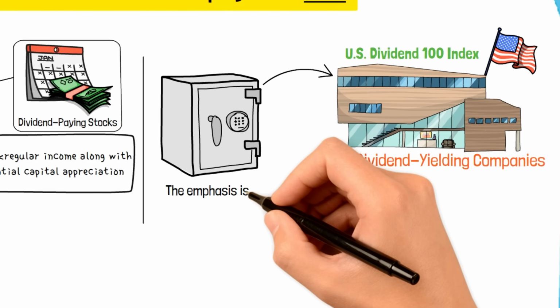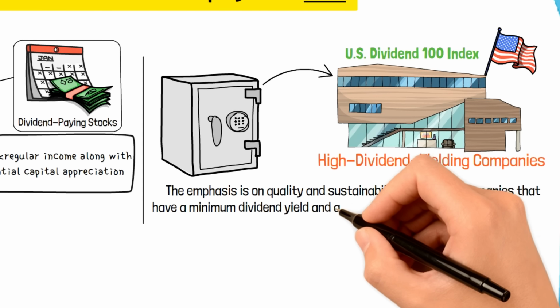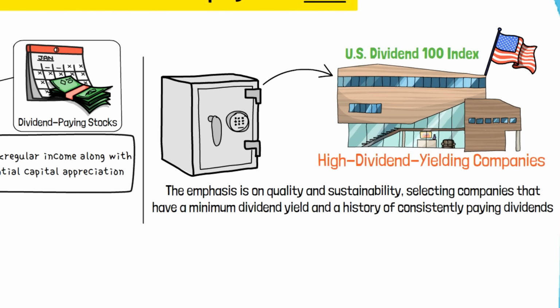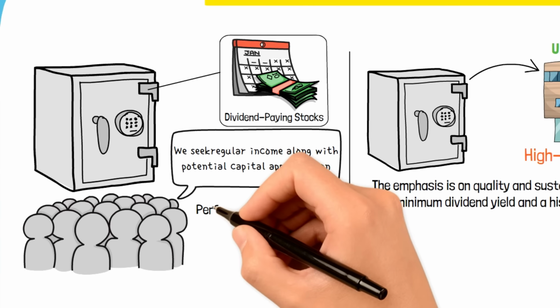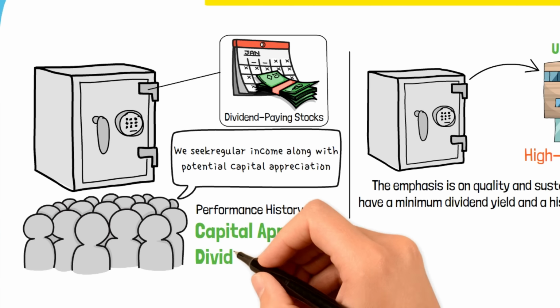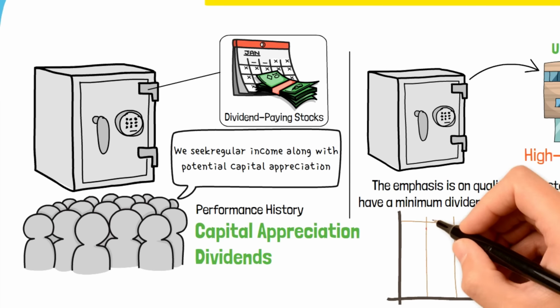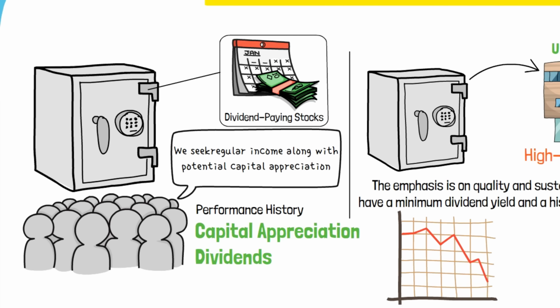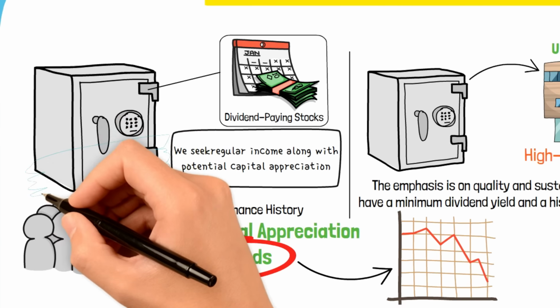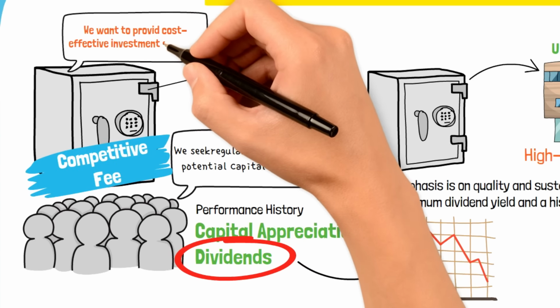The emphasis is on quality and sustainability, selecting companies that have a minimum dividend yield and a history of consistently paying dividends. SCHD's performance history has been marked by not only capital appreciation but also by the income generated through its dividends. This dual focus can be particularly appealing during times of market volatility, where dividend income can provide a buffer against market downturns. The ETF's fees are competitive, aligning with Schwab's commitment to providing cost-effective investment solutions.